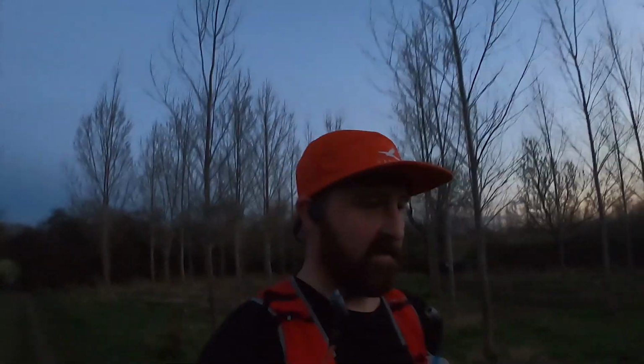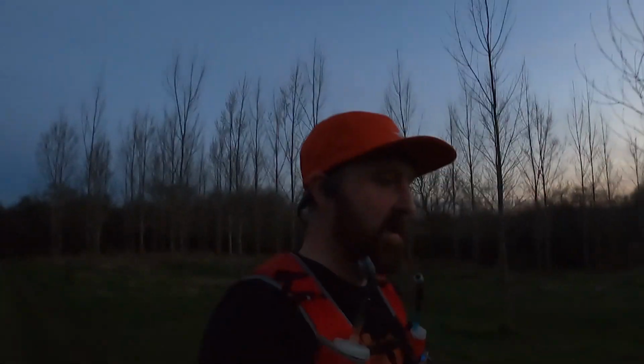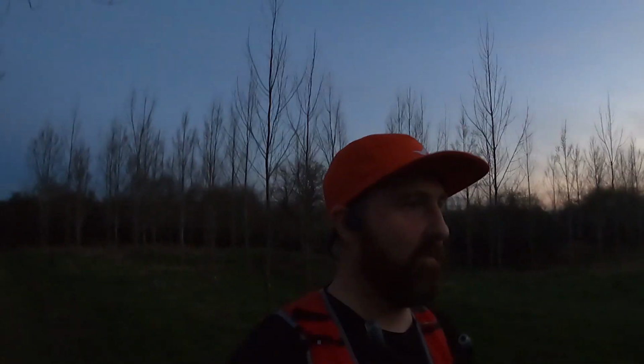So what was I saying? Yeah, it's definitely getting lighter for longer in the evenings because this time last week I had the head torch out. It's just about light enough not to have it out. And I'm about 0.3 miles from the finish. So all's good.